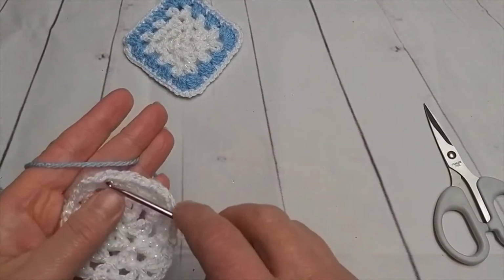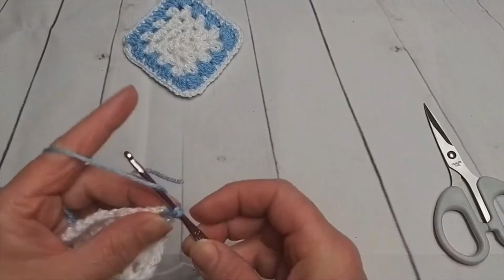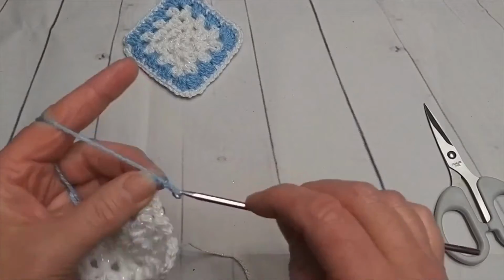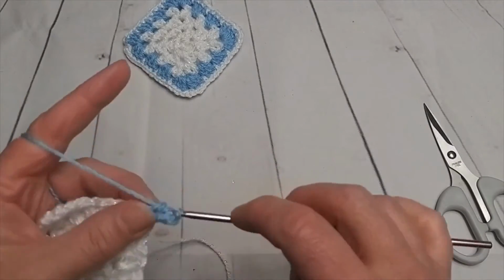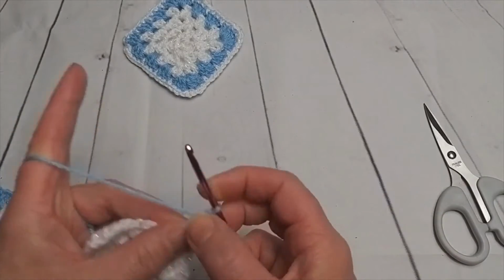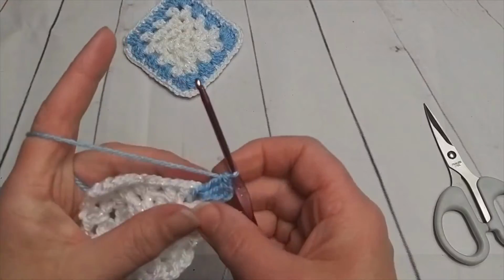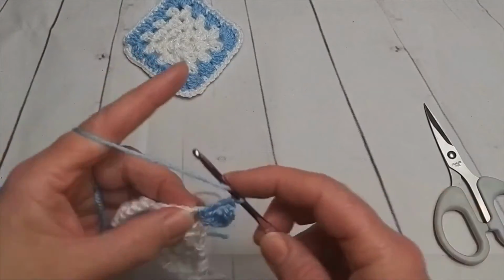What we're actually going back into is a normal granny square. So pull it through. I'm going to do a double crochet just to anchor it, and I'm just going to do 2 chain then. That's going to count as my treble. Another treble and another treble. So we're back to our old 3 trebles, 2 chain, 3 trebles in a corner. So 2 chain and 3 more trebles.